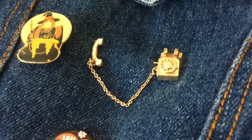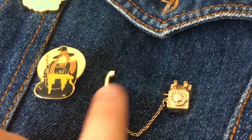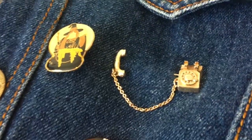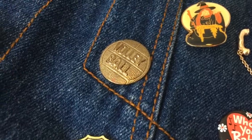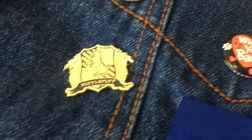Here's one of my favorite pins. It's a stick pin, but it's connected by this chain because it is a telephone and I just love it so much. Here's a spooky witch. A volleyball pin my boyfriend gave me. A Who's Your Baby pin, that really cracks me up. My boyfriend gave me that too.